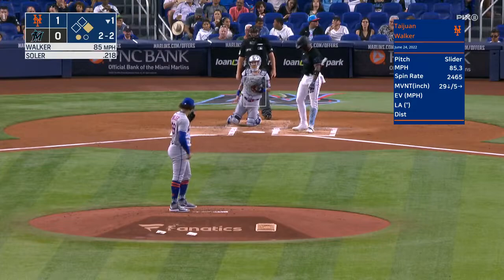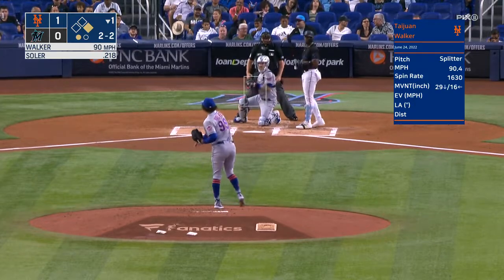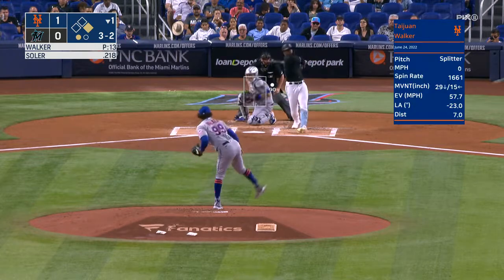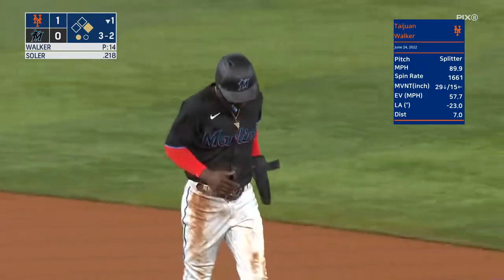Slider by Walker. And that just missed. Splitter that's just out of the zone. Chisholm's running. Soler bounces one foul. Hit and run right there. It looked like it. Well, actually, full count. He was running. He was looking back over.